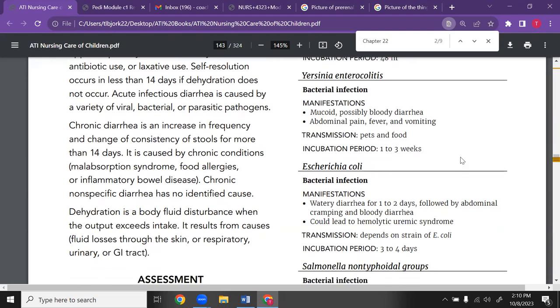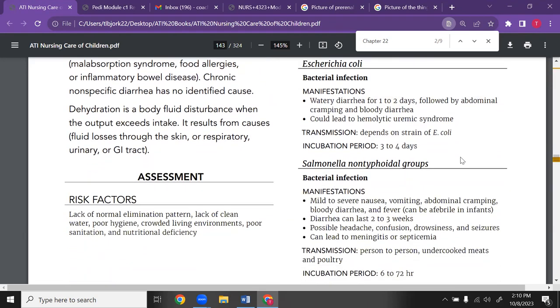Okay. And then we've got E. coli, which causes a lot of issues for everybody, which is normally found in the stool. And just remember, watery diarrhea for 1 to 2 days, followed by abdominal cramping, bloody diarrhea, could lead to hemolytic uremic syndrome. That's pretty interesting. Transmission depends on the strain of E. coli. So about 3 to 4 days incubation period.